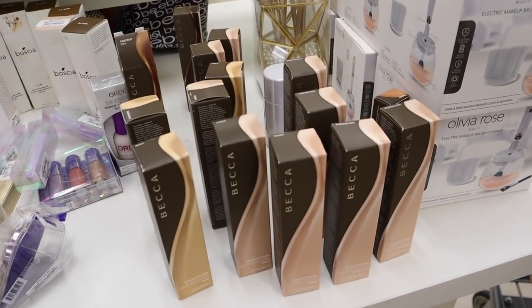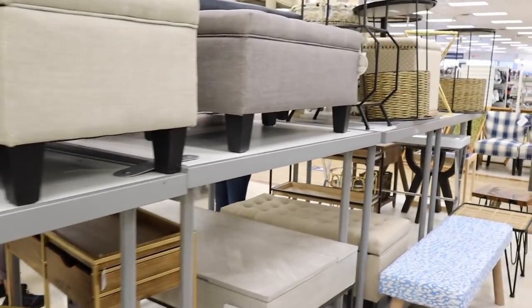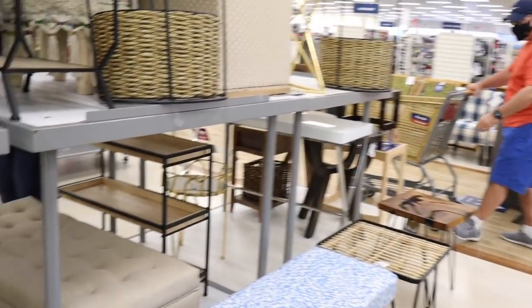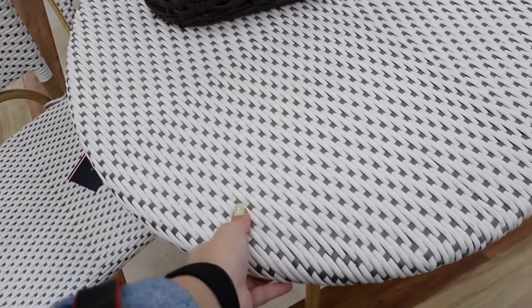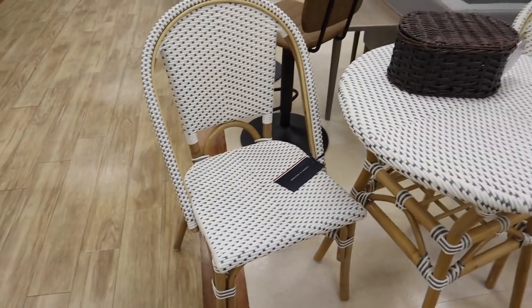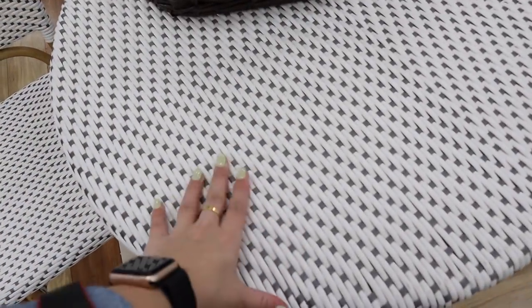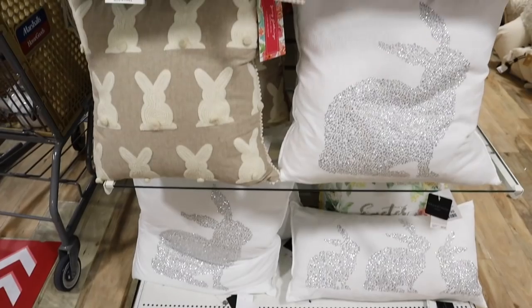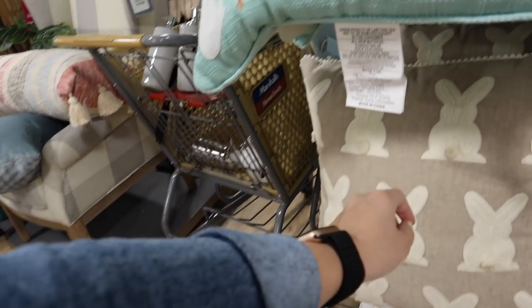It's just, in my opinion, you're taking a little bit of a risk. The store is literally bursting with new stuff, so much that there's all this furniture over on the Marshalls side. It's crazy. I have this outdoor set. It's actually by Tommy Hilfiger, but it's really cute. I like it. It's a little outdoor bistro set, white and gray. I like that a lot. Some more cute Easter stuff, really, really cute Easter pillows. This one's really neutral, just little pom-poms on the butt.